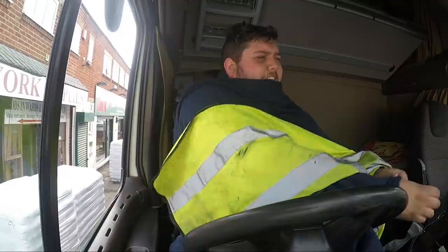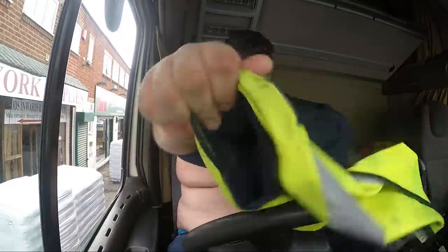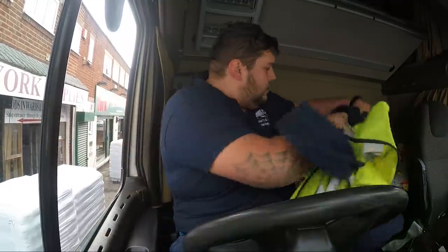I've actually just been in the back of the trailer with a pump truck, helping them out. And these pallets are very heavy. You will arrive at your destination at 1:55 PM. Right, I'm waiting for him to wave.